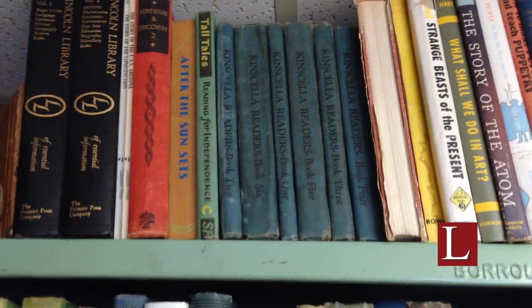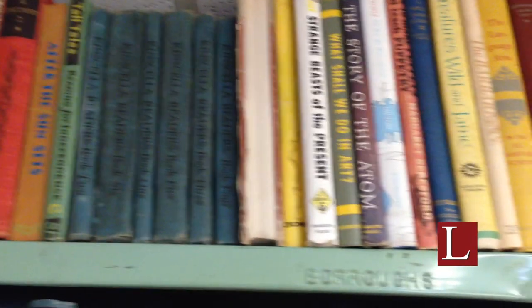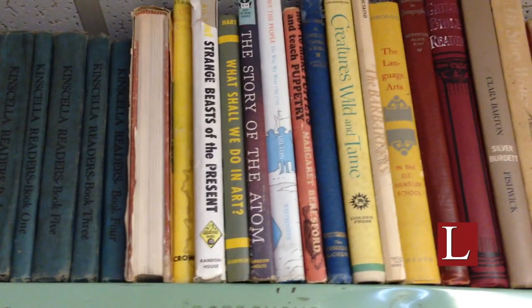One of the fun areas in the store certainly is the children's books, the children's and illustrated books. We have a little bit of everything there. You can find a modern book for a dollar or two. You can find a Maxfield Parrish illustrated book for a lot more. In between, there are things that are illustrated by the golden age of illustrators, N.C. Wyeth and Jesse Wilcox Smith.